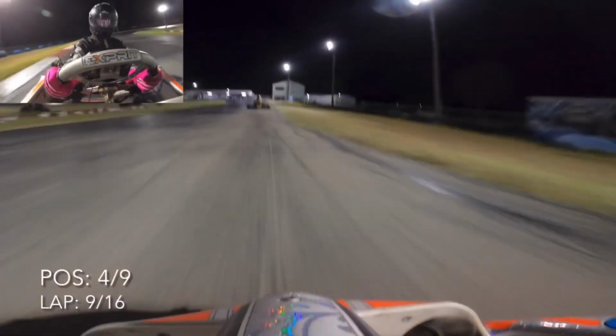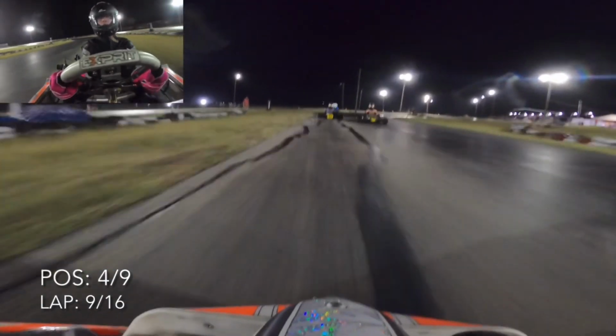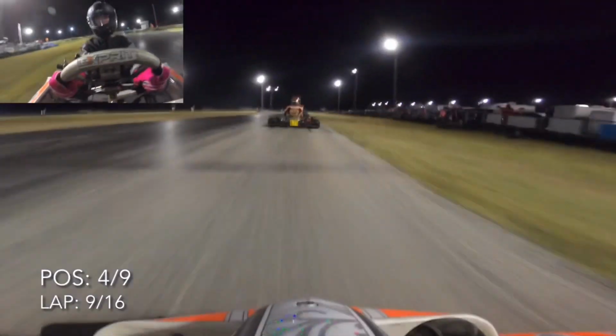Now I just gotta hope that they start fighting. If they're smart, they won't, and they'll ditch me. But yeah, pretty devastated at this point. Now the only person I can blame is myself, as Ross does look for the move through the chicane, but he thinks better of it, and that's actually gonna give him poor momentum coming out.